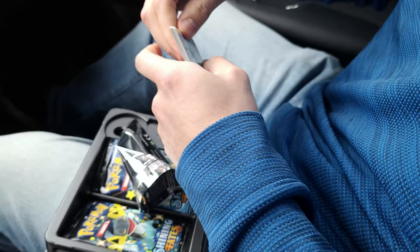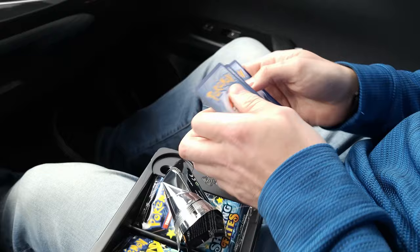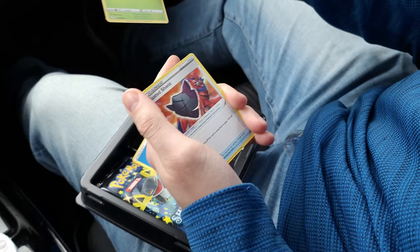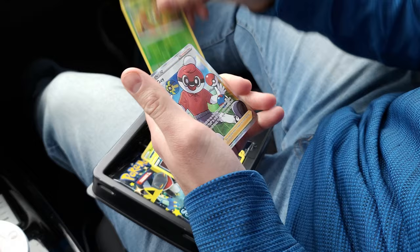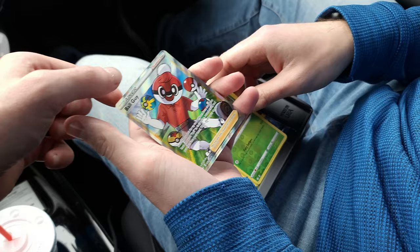Let's see if he remembers. Yep, we're good. All right. And we're off. Oh no. Energy. The ball guy. It's like my avatar, except I'm the bald guy. Reverse holo and a ball guy. Look at that. Full art ball guy. Is that good? So we got another good hit here.